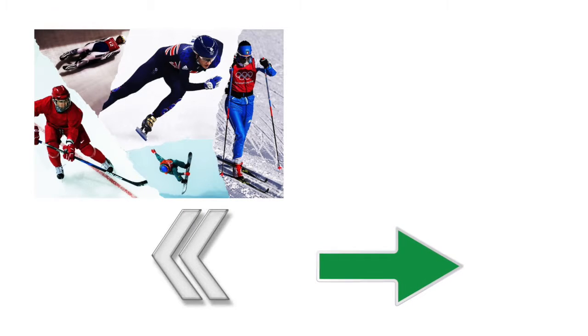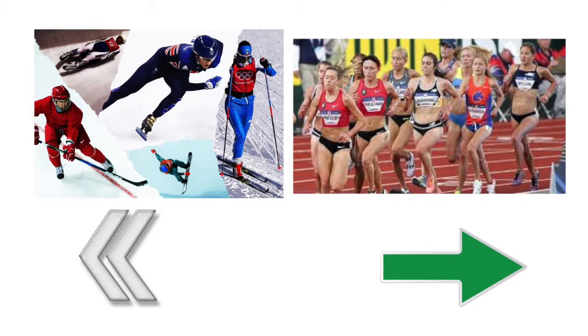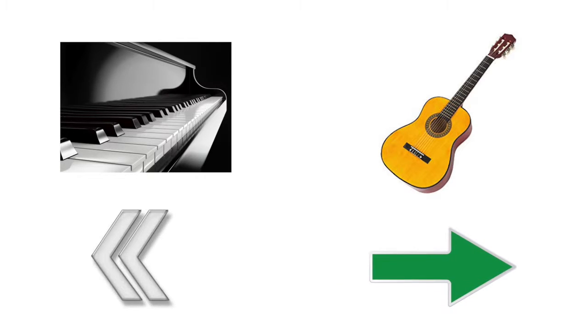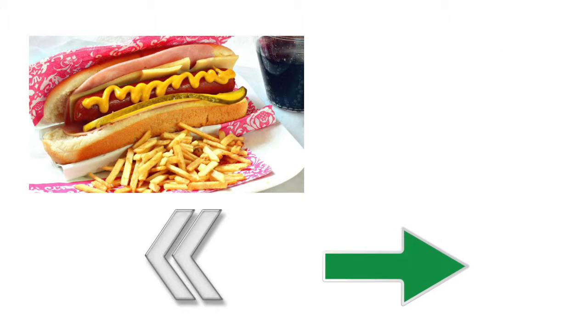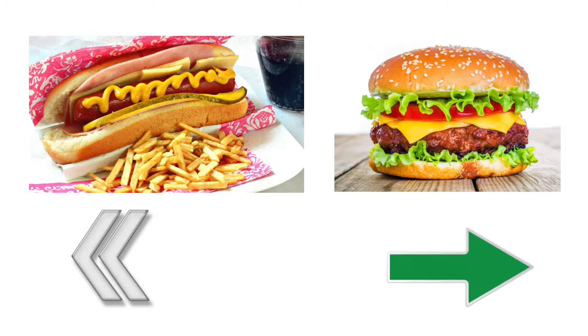Be in the Winter Olympics or the Summer Olympics? Play piano or play guitar? Have a hot dog or have a hamburger? Thanks for playing This or That.